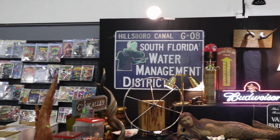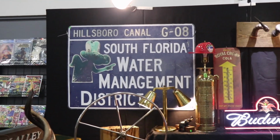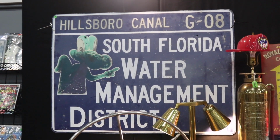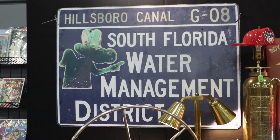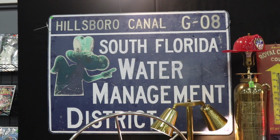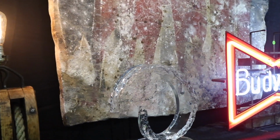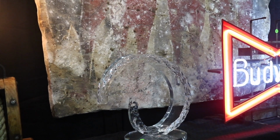And then this booth is really fun because he gets a lot of interesting things that are advertising in big pieces and local interests. I like this. This is Swift Mud, as they call it, the South Florida Water Management District. And it's got the alligator, which is what makes it neat. And there's a Lucite art sculpture. This is something we see in Florida quite a bit.